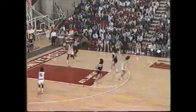It's a 22-point Rutgers lead. Penn State really has struggled offensively, 4 for 28, 14%, with 3:23 to go in the first half. Here's Garner outside. Robinson jumper, no. And Pikett the rebound.